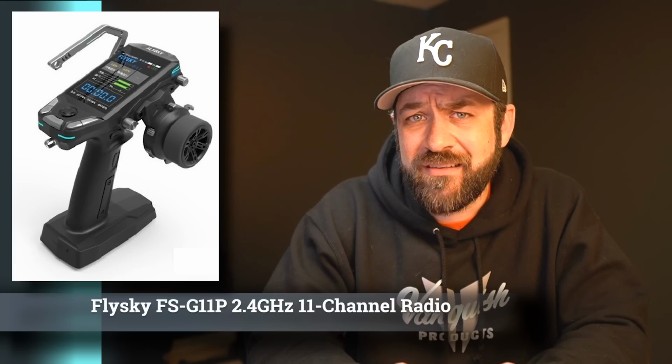And next, new from FlySky. This is the FS-G11P 11-channel radio. And this thing looks really good. Now, of course, it's just one photo, but from the photo, this thing looks impressive. 11 channels, projected to be $200. So extremely cheap. That handle on the side is made of aluminum. It's adjustable, a good touchscreen, 40 model memory, uses a 2S LiPo for easy power.